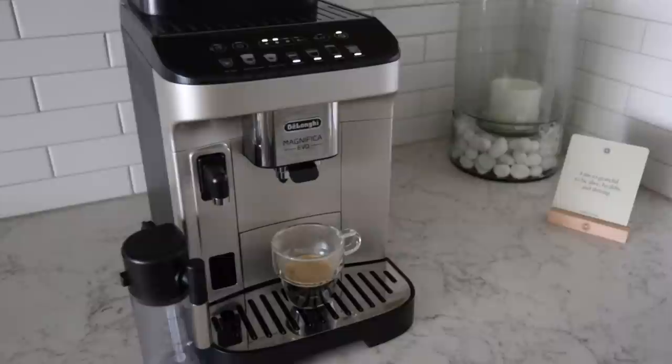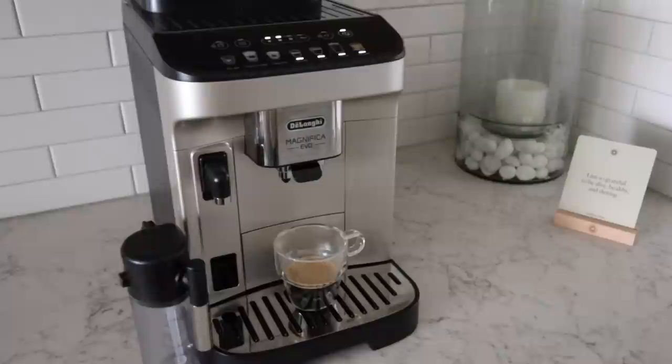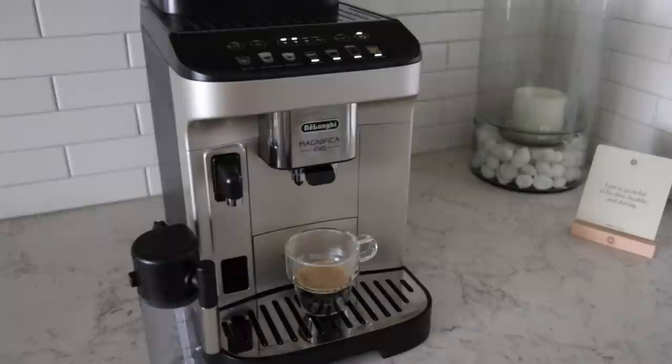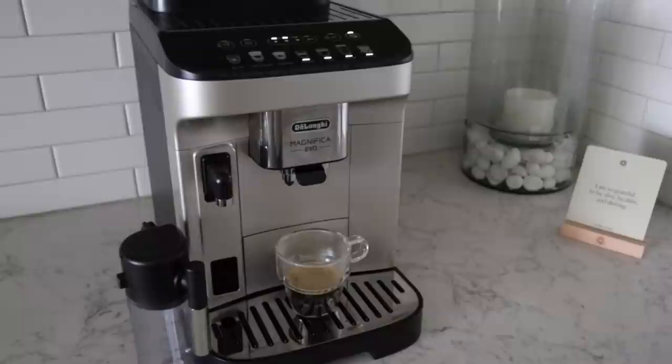All right, I did end up getting a new espresso machine. You guys know I was a huge Nespresso girl, and I still stand by it. If you're looking for something on the really affordable scale and you don't want to invest a ton of money right off the bat, definitely go with Nespresso. But if you're an avid coffee drinker, you know that you would benefit from a higher quality espresso machine, especially since using your own beans is even more affordable than the Nespresso pods. Definitely check one of these out.